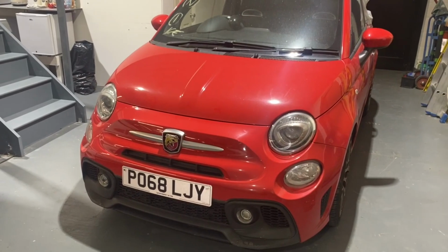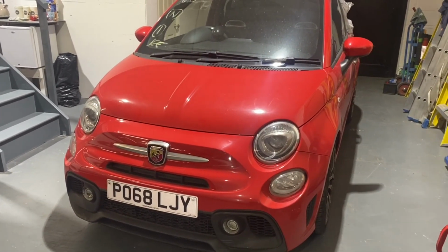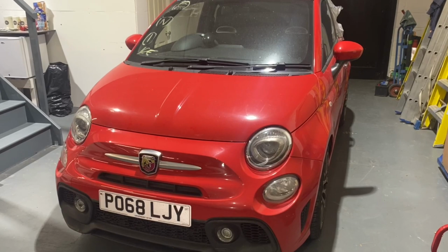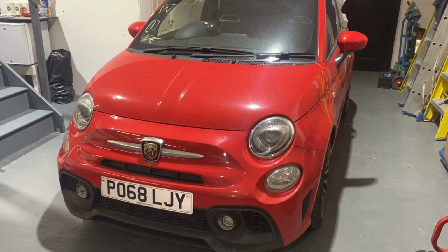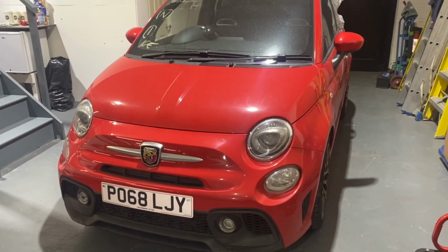We'll probably do the cam belt, even though it's got full service history. The mileage is way under what it would need to be done anyway. I think it's 5 years or 50,000 miles thereabouts. But for the money we're going to ask for this car, and for people's peace of mind, because obviously it is a bit of a high performance car, sports car, we'll have the cam belt and water pump done on it as well. So it'll come with 4 years MOT, new cam belt and water pump.